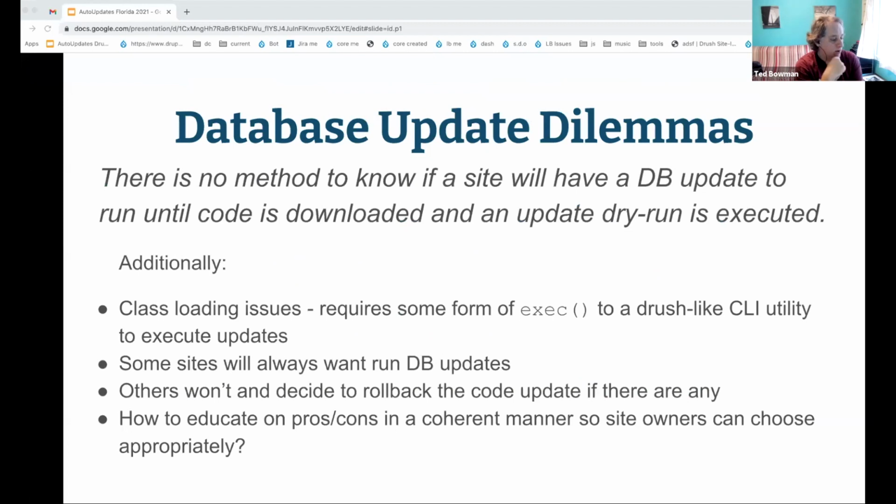Right now there's a lot of complications for trying to do a database update in this. So the MVP probably will not do this, because there's not a really good way to know if your site is going to need a database update until you actually have the code. There's nothing in our update system beforehand, before you actually bootstrap, that would tell you that you have a database update that needs to happen. A lot of this has to do with the way that our update system is one of the older parts of Drupal. It hasn't changed a lot in a long time. So it could be that the MVP won't support database updates, but hopefully it will.